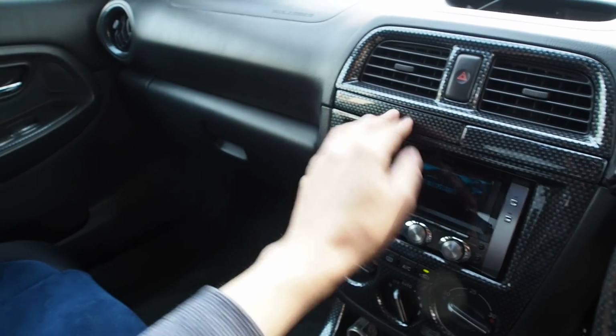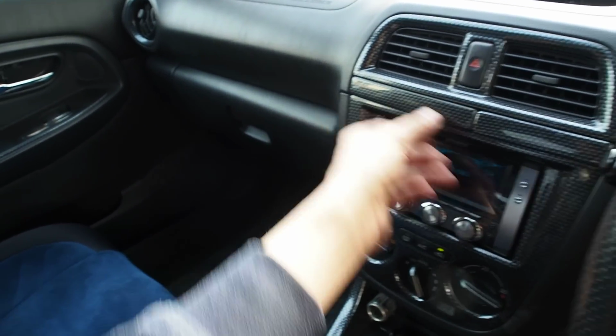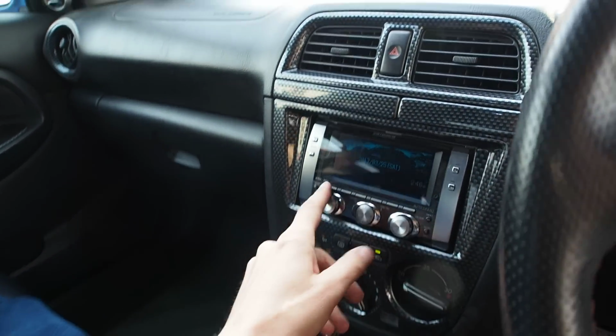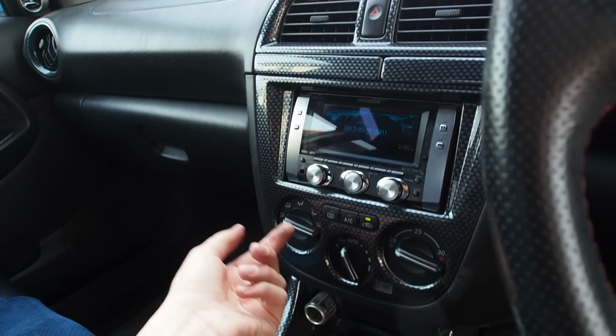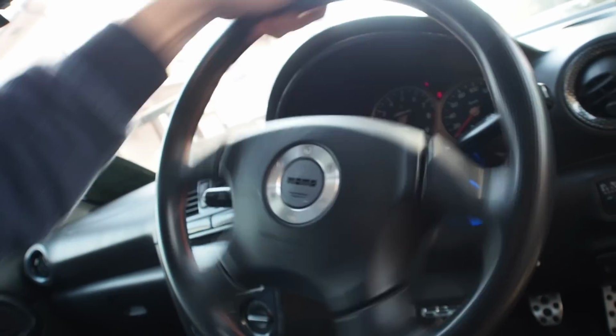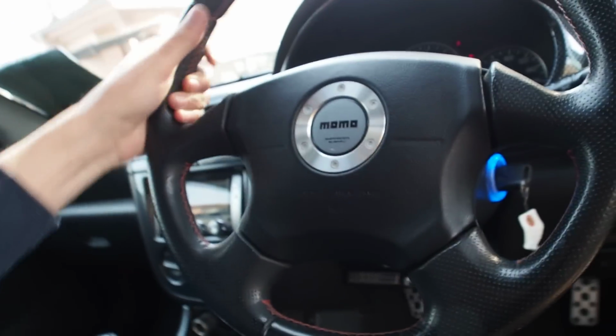Okay, the fake carbon fiber looks a little bit cheap, but what can you do? It's a car from the 90s. This looks nice to me. AC works. Power steering is a little bit lumpy feeling, to be honest. I would change the fluid and see if that makes a difference. Right now the steering wheel is up too high, so it feels really weird.